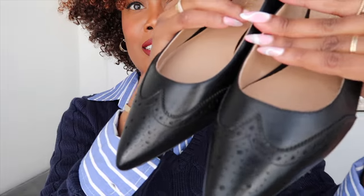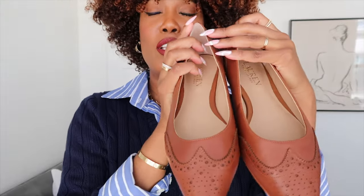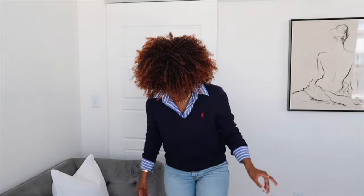Stunning. So like with this look, let's see. I would probably wear the brown. What do you think? Maybe the brown, because this color is very close to my skin tone, so it's going to elongate my legs. So I'll put this on. And then I'll show you.